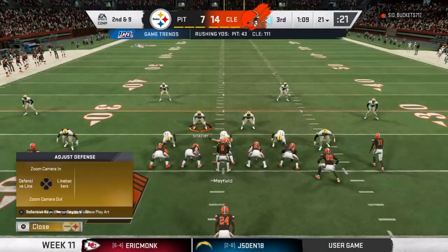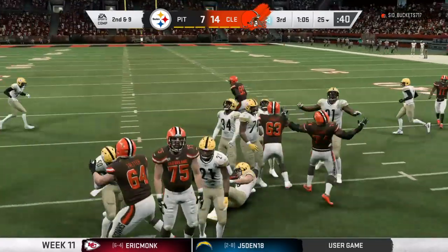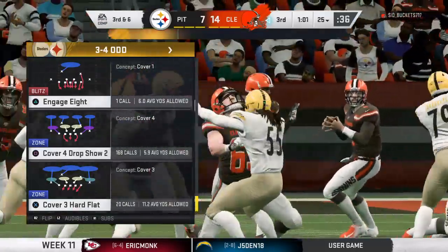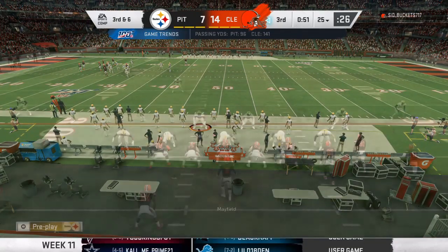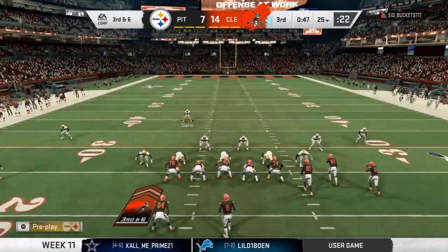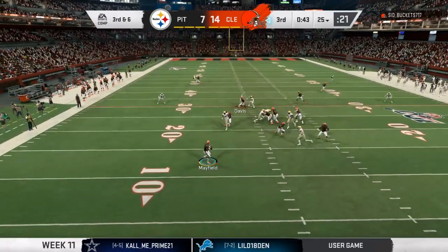2nd and 9 now from the 21. And again, it's Chubb. And he'll get about 3 as he takes this up near the 25. Well, praise has to go to the guys on the offensive line because they've had a very nice, productive day running the football. How about that poor defensive line? They've been knocked around the entire game, and while they slowed them down on that run, can they continue to do so? Because they haven't had much success throughout this ball game.